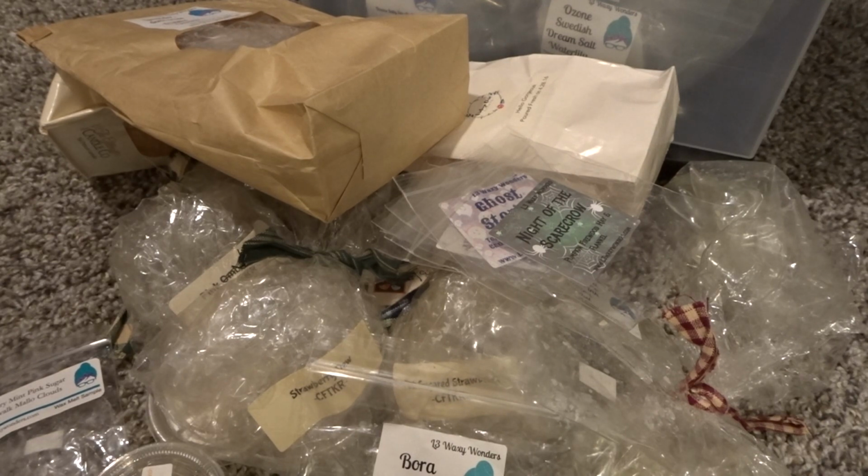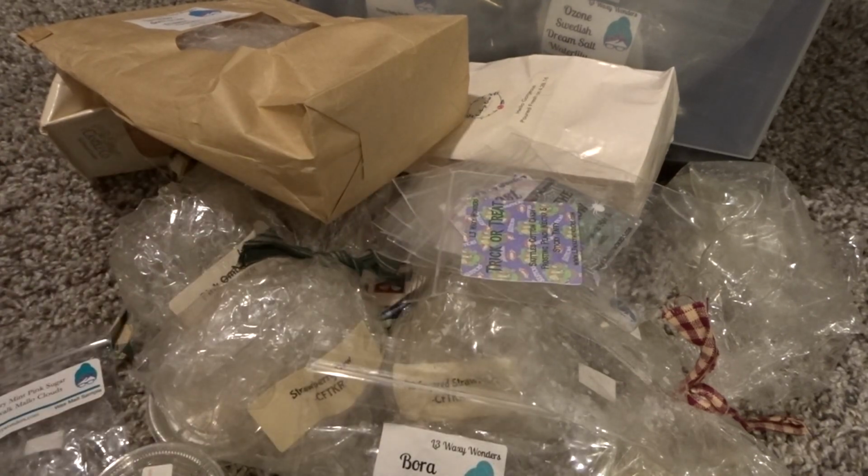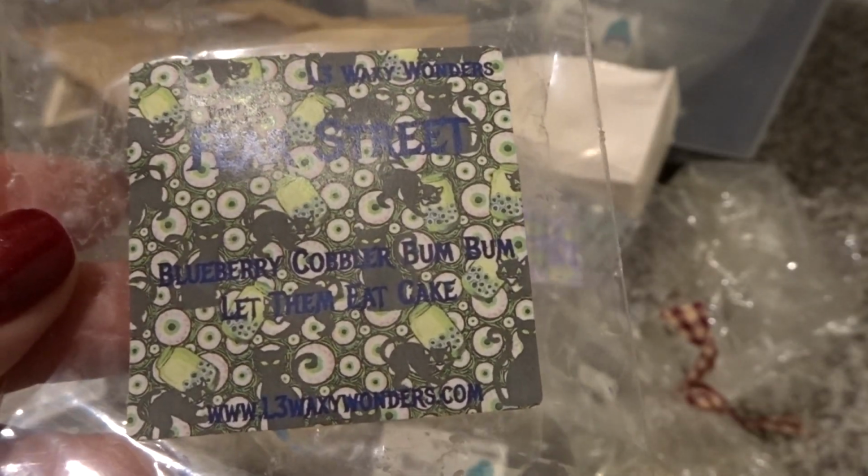Yeah, it had more of a peachy scent. I'm not a huge fan of peach. I'm very particular with it. This is Fear Street, Blueberry Cobbler, Boom Boom, Let Them Eat Cake.